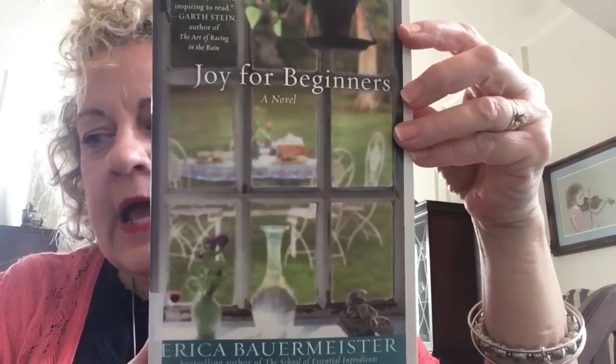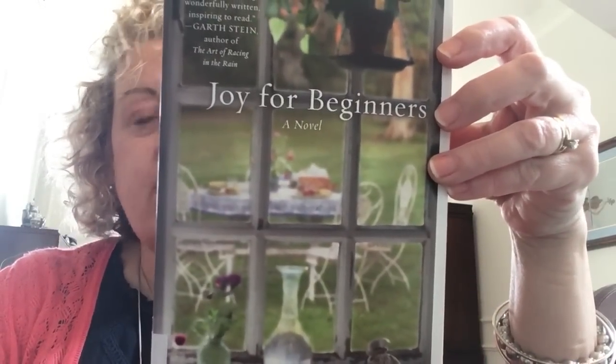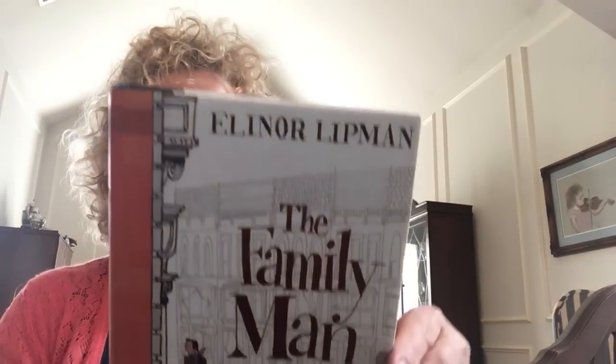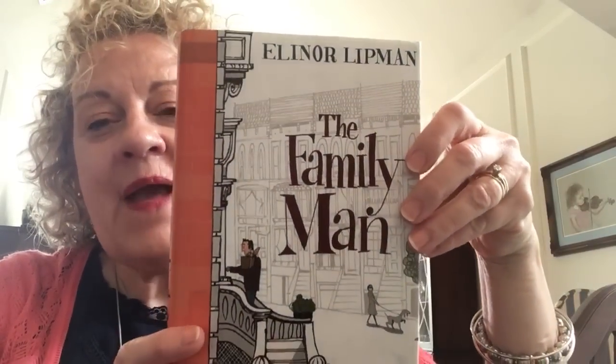The other one that I have that is the first one in the cooking series is The School of Essential Ingredients. That is the other one. So this is the one I've read about a couple of chapters. Very, very good. And then a comedy book that this same friend gave me to borrow. If you've not read Eleanor Lipman, I recommend her. But this one is called The Family Man.